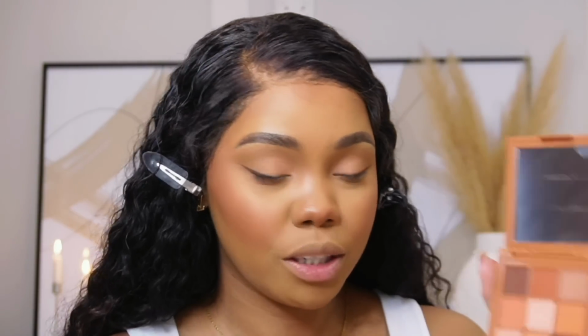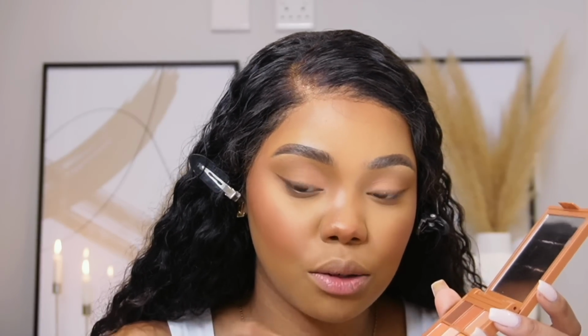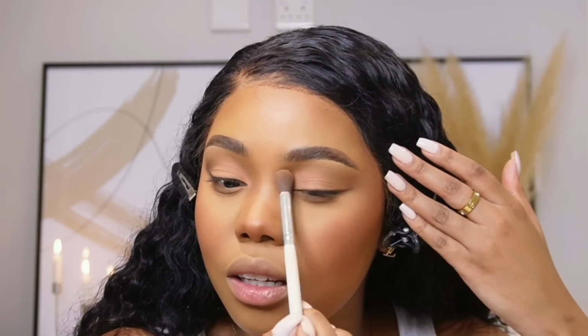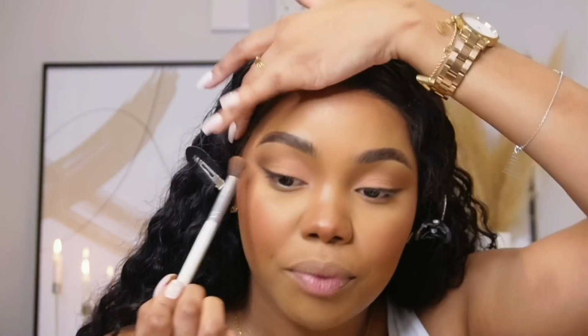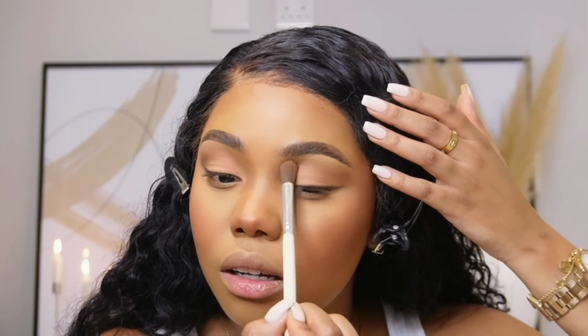Then I'm just going to dust off any excess powder. Take another brush, but ever so lightly go into that brown shade again. On the tip of the brush, I like to angle it, dust off the excess. And then from that winged liner, kind of blend it into the crease. This is so that I'm avoiding it looking too harsh and too much like a liner, but also creating some depth in the corner of my eye.